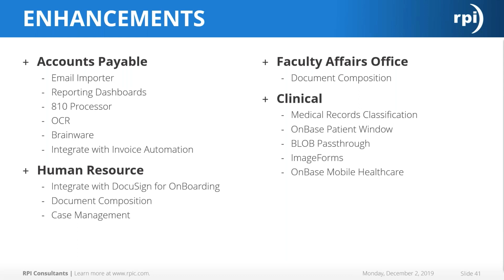In addition to them scanning or saving documents within the OnBase system, they are also saving documents within their EMR system. So looking at the blob pass-through would be a really great opportunity for them. Again, basically to have everything in one place so everyone can access the same documents for better patient care.